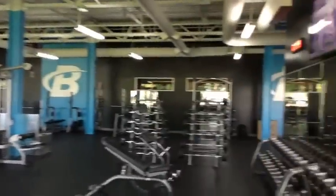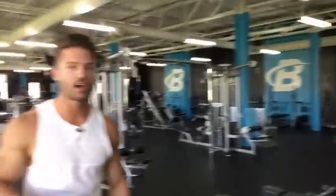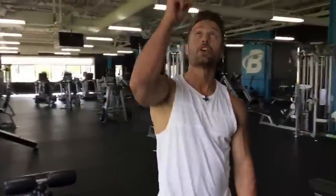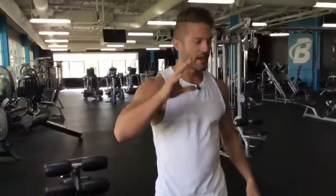This is the bodybuilding.com corporate headquarters. So this is actually where the offices are. All the magic that happens behind the scenes at bodybuilding.com happens right upstairs, below, to the side of this gym right here. So most people that work with bodybuilding.com work in this building. This is the headquarters in Boise, Idaho.